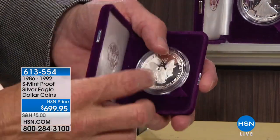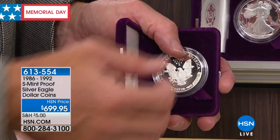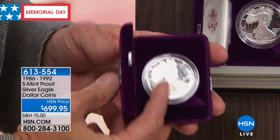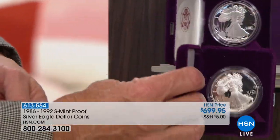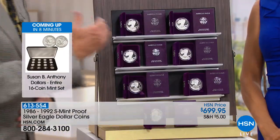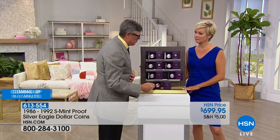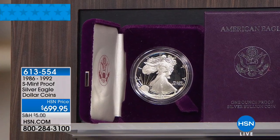Oh, wow. Look at the other side. It's so pretty. And right there is the mint mark, which is the San Francisco Mint. Now, here's the other cool part. The United States government for the last 25 years has made these basically at West Point. So these are the only San Francisco minted regular issue United States proof silver eagles. These are the 7 S mints. That's why I went from 86 and cut it off in 1992. They're in the original government packaging. But the key to this is every single one of these is a sold out limited edition.